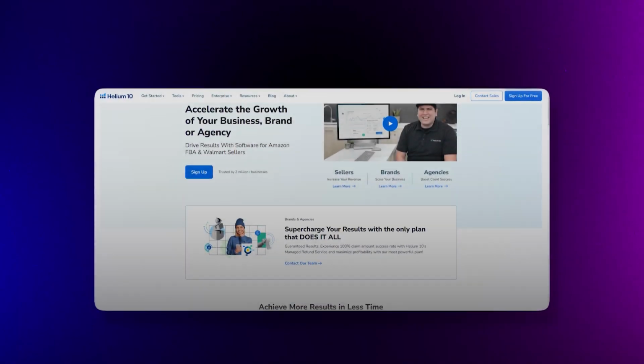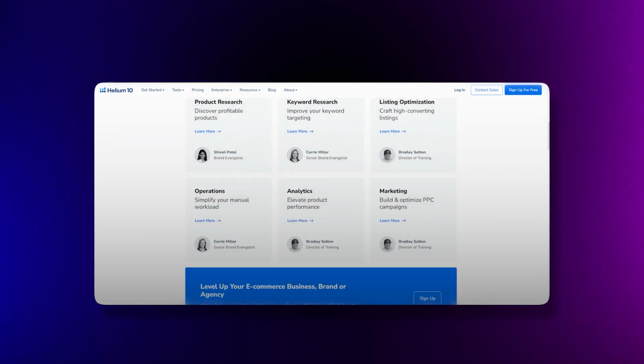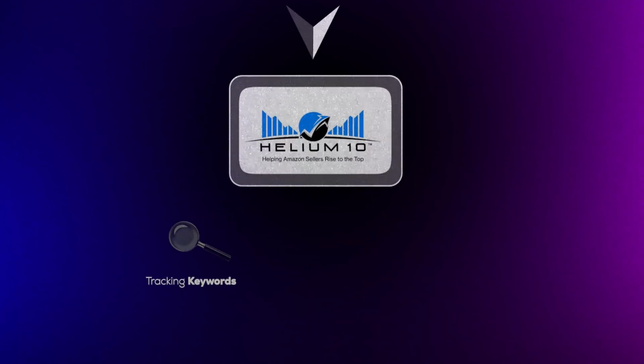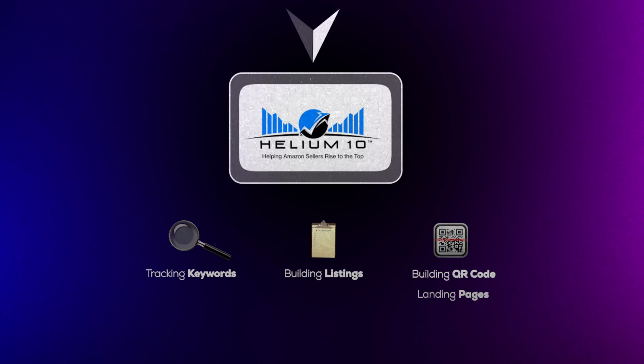So our personal favorite is Helium 10. We've honestly used it every single day for years now, and it does a lot more than just product research. So we use it for tracking keywords, building listings, building QR code landing pages to generate email lists. We use it for a lot of stuff. So because we use it a lot, we also promote it.